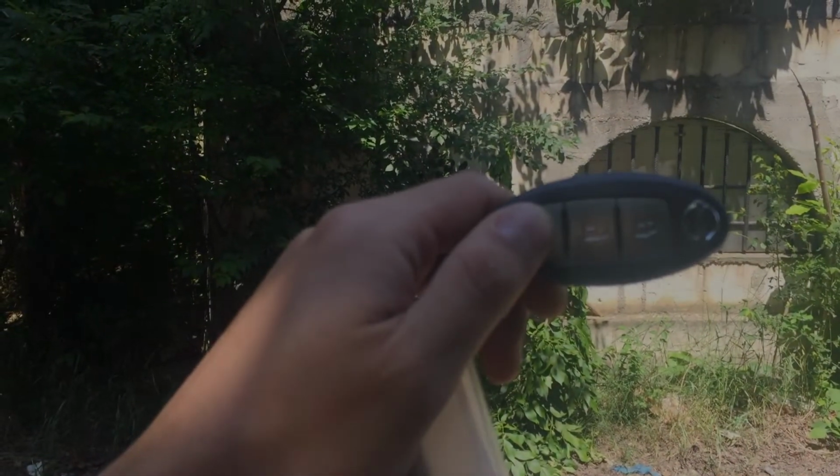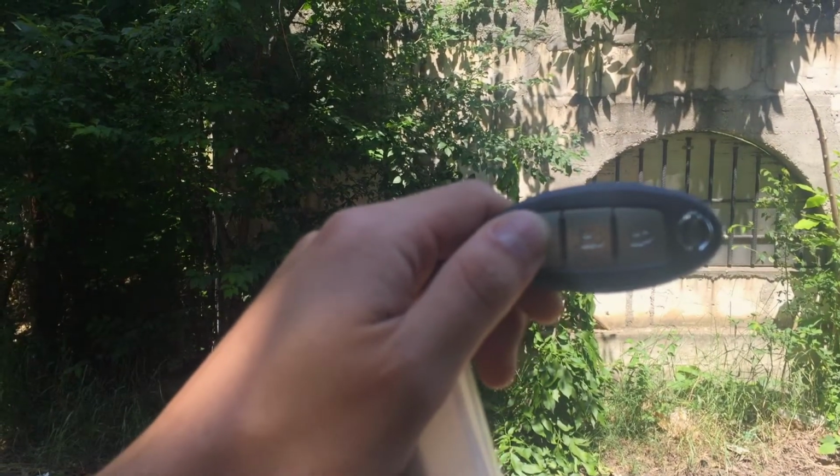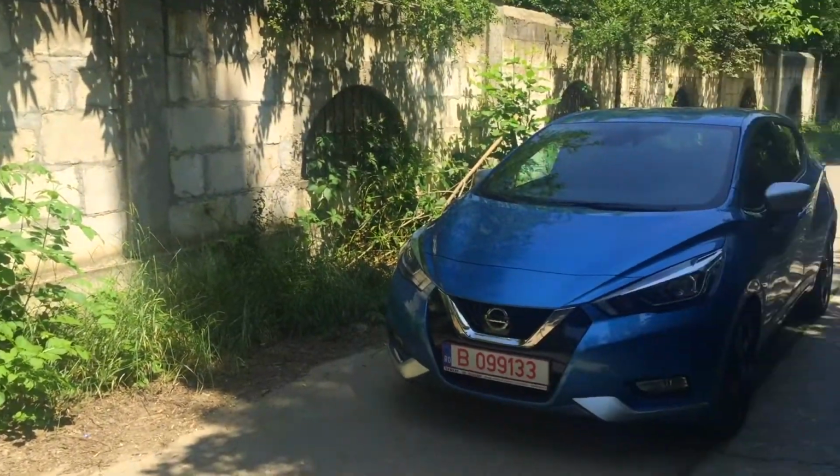I saw Nissan's new suppository shaped keys, but at least their new Micra looks much better.